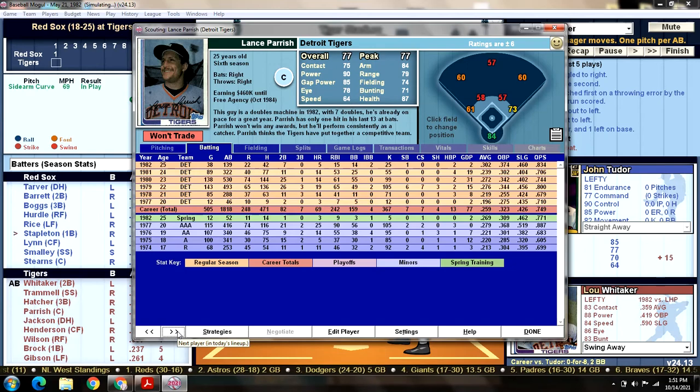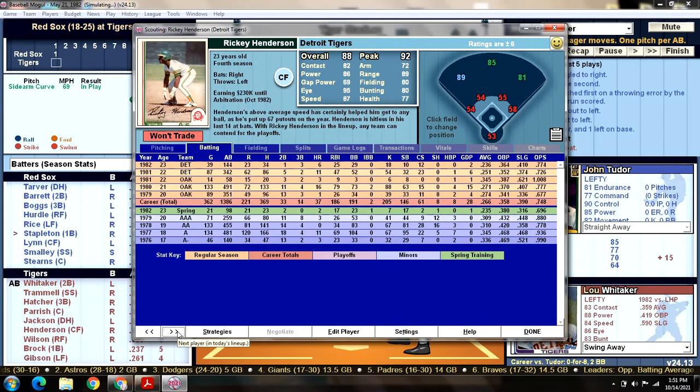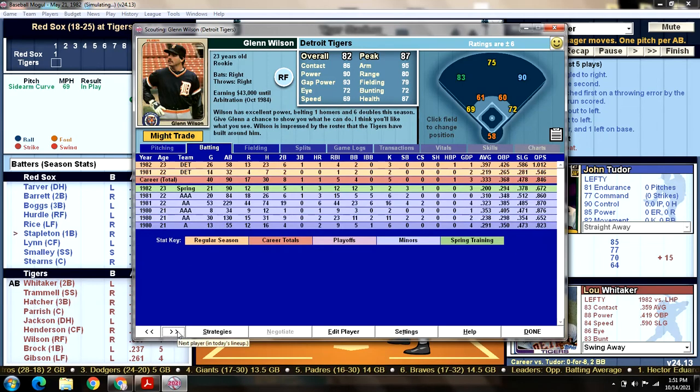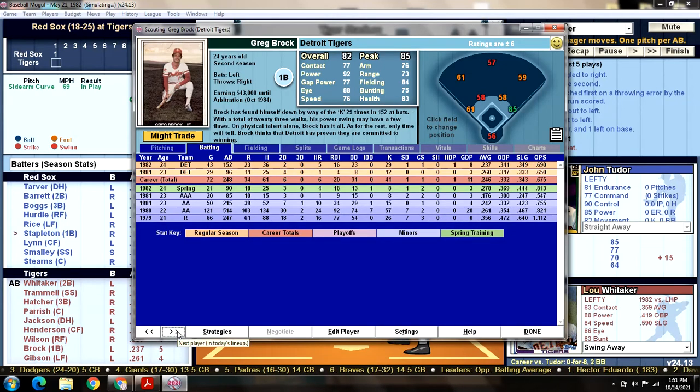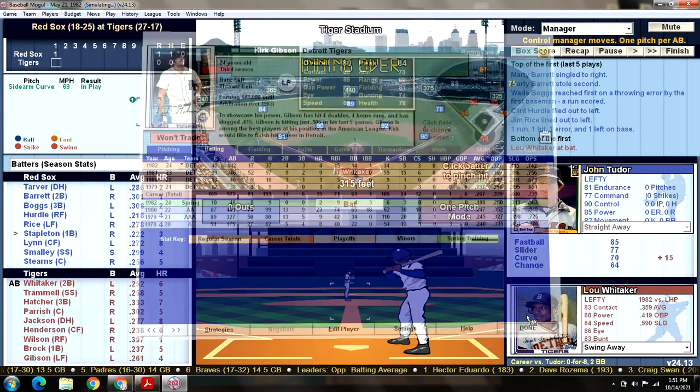Batting cleanup and catching today is Lance Parrish. Batting 5th and DHing is Reggie Jackson. Batting 6th at center field is Rickey Henderson. Batting 7th in right field is Glenn Wilson. Batting 8th at first base is Greg Brock. And batting 9th in left field is Kirk Gibson.